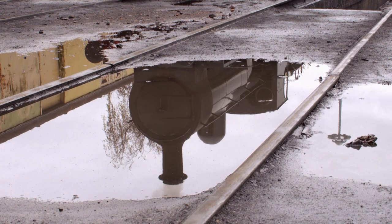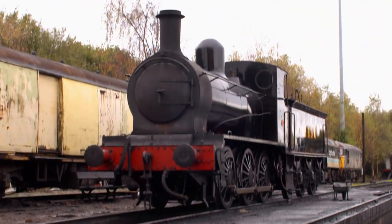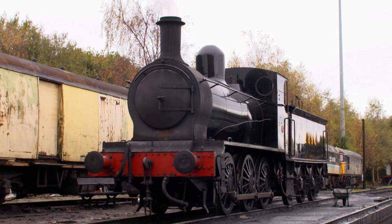It's been a grand journey for the loco. Over 130 years of history, ending with a magnificent restoration.